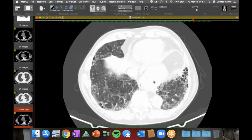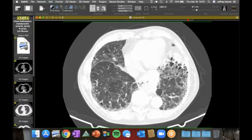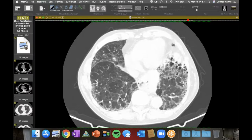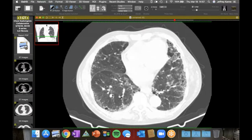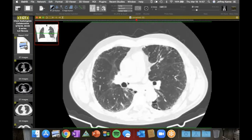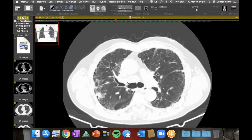He's got a hiatal hernia and he's on the younger side of things for your typical IPF. He's 59. He doesn't have clubbing, but he had the Velcro crackles, which are often present in patients with IPF. So the question is, how would you report this? I mean, this would probably fall in my indeterminate category. I think there's a little too much ground glass and a little too much mosaic attenuation. Without additional history, I wouldn't be confident.